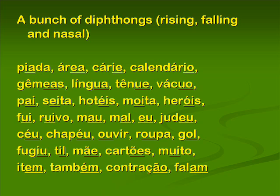We have words like piada, área, carie, calendário, gêmeas, língua, tênue, vácuo, pai, seita, hotéis, moita, heróis, fui, ruivo, mal, eu, judeu, céu, chapéu, ouvir, roupa, gol, fugiu, tio, mãe, cartões, muito, item, também, contração, falam. Alright, so all of those words are examples of words that do have diphthongs, a strong vowel, weak vowel, or weak vowel, strong vowel combination, including some nasal diphthongs there at the end.